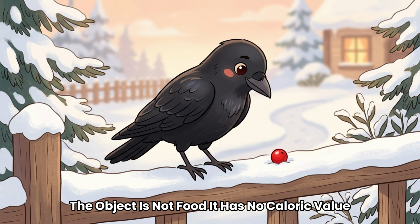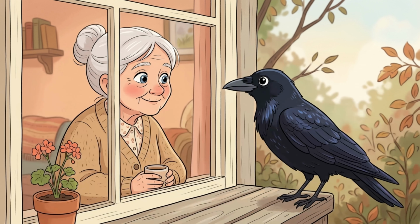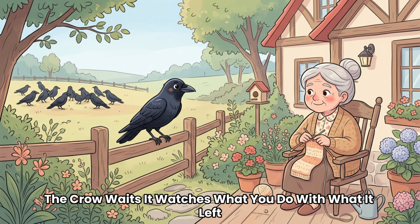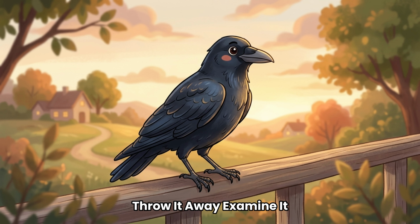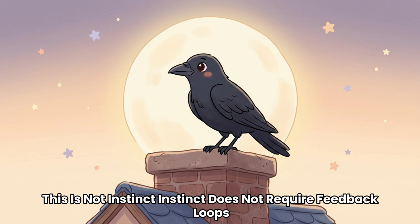The object is not food, it has no caloric value. The crow brought it anyway, to a specific place for a specific individual, and then waited to observe the response. That last part matters more than almost anything else in this sequence. The crow waits, it watches what you do with what it left. Whether you pick it up, ignore it, throw it away, examine it, that response is data. The crow updates its model of you based on how you receive what it offered. This is not instinct. Instinct does not require feedback loops.